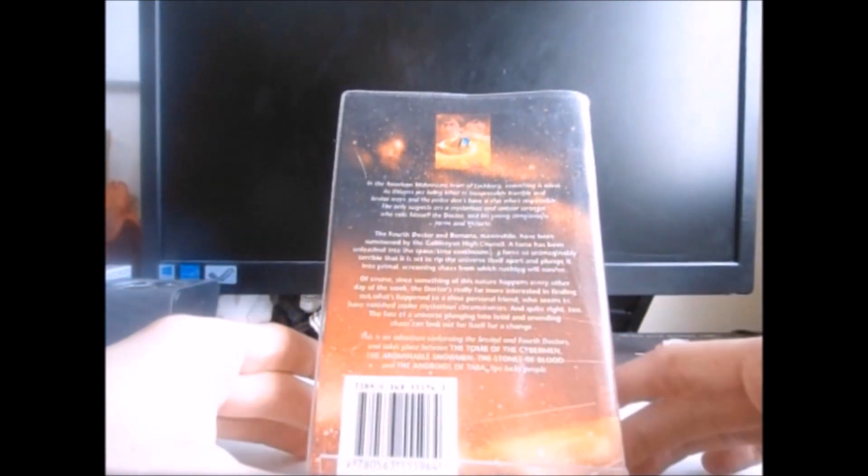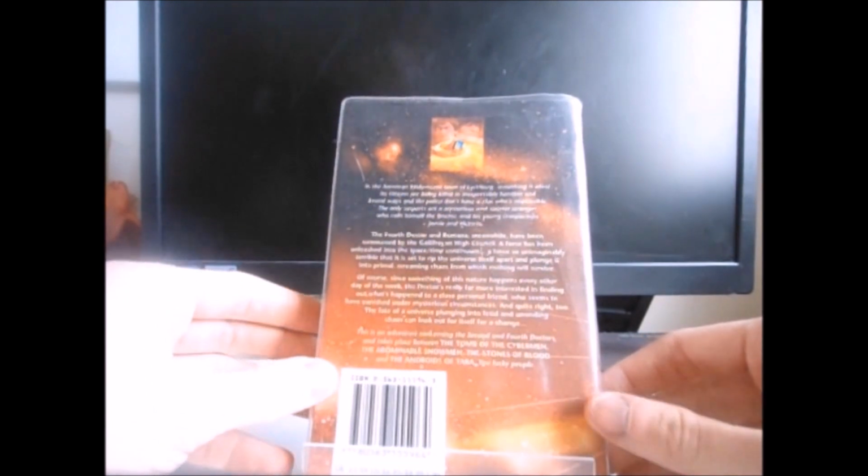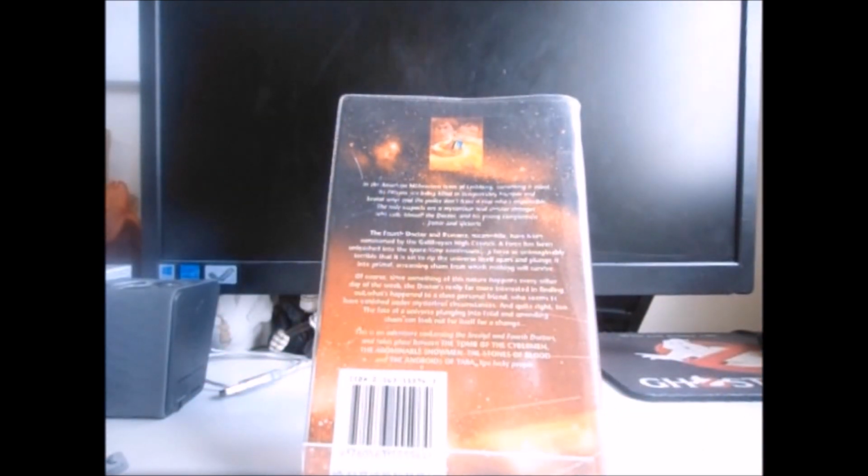And now for the synopsis. In the American Midwestern town of Lynchburg, something is afoot. Its citizens are being killed in inexpressibly horrible and brutal ways, and the police don't have a clue who's responsible. The only suspects are a mysterious and sinister stranger who calls himself the Doctor and his young companions Jamie and Victoria. The fourth Doctor and Romana, meanwhile, have been summoned by the Gallifreyan High Council. A force has been unleashed into the space-time continuum, a force so unimaginably terrible that it sets to rip the universe itself apart and plunge it into primal screaming chaos from which nothing will survive.